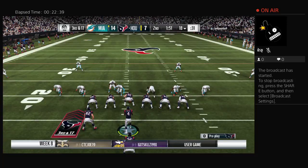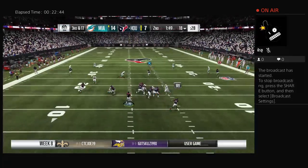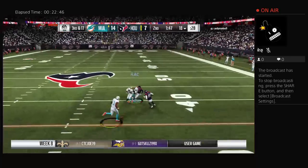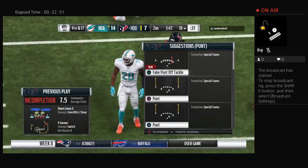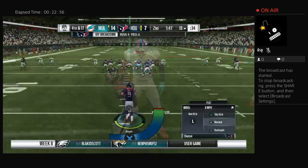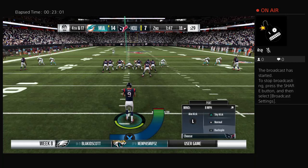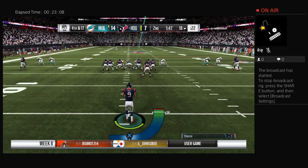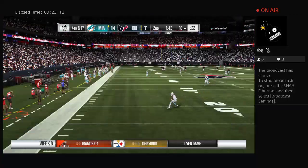Black 22! Black 22! Out of the gun, Watson, and he can't hang on to it. Nearly picked. He's known for his hands defensively, but instead it just brings up 4th down. On 4th down, here's Brian Anger now to kick this one away. Jakeem Grant back deep for Miami. He steps into this one, and this is a rocket.